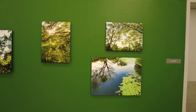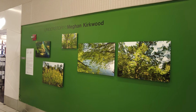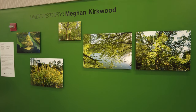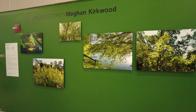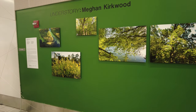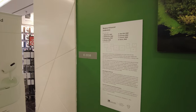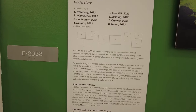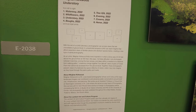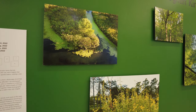Here's one of the artwork exhibits in Terminal 2. It's called Understory by artist Megan Kirkwood. So supposedly, with the aid of sUAS drones, a photographer can access views that are unavailable at ground level. As an artist, Megan finds more inspiration in what a drone sees 20 to 50 feet above ground than at 400 feet. So it looks like she likes being at that altitude for some of these nice shots.